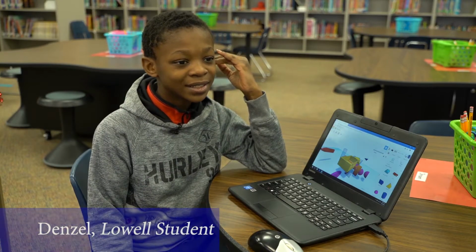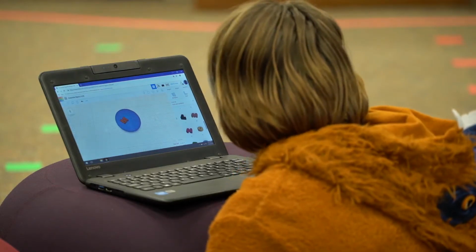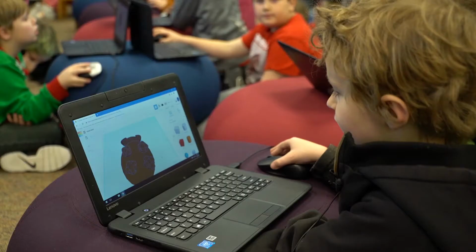3D printing club is like you could almost make anything. There's so much you could do, and you can make toys. That's especially good because Christmas is coming.